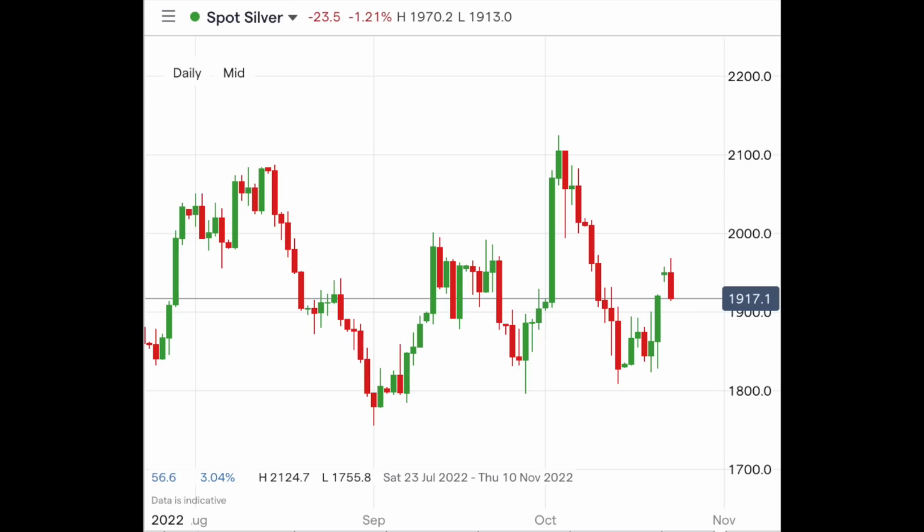So let's look at the daily chart. Only last Friday, silver traded to almost 18. It got to a low of 18.27, and overnight, at about midnight London, just around the changeover from Sunday to Monday, silver actually got up to 19.70. It's corrected back down now, but it looks like it's just filling a gap from Friday.